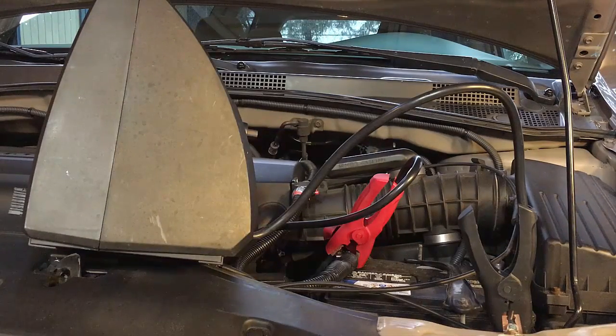So there, you just witnessed it. You can indeed start a vehicle with one of these jump packs if the battery is completely dead.